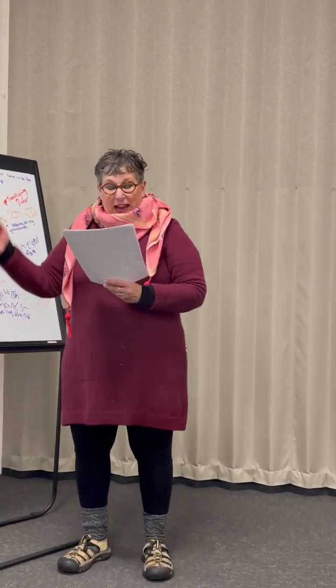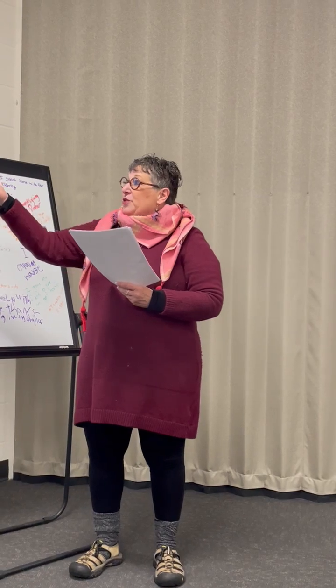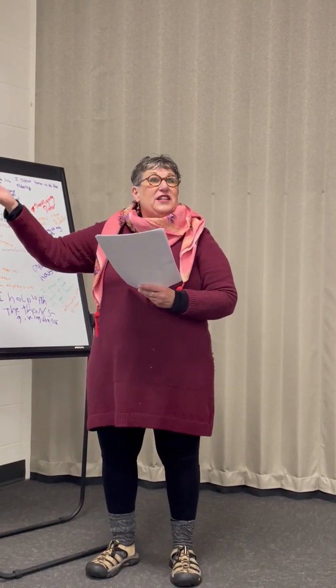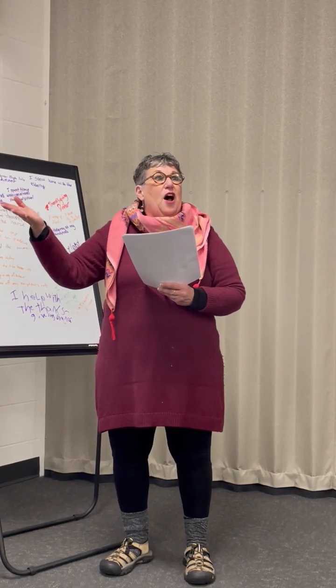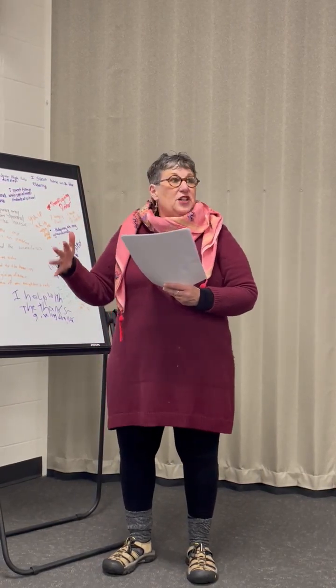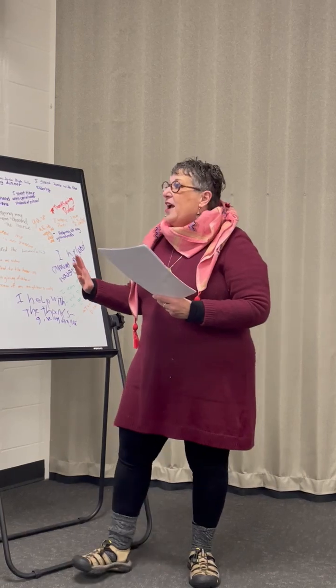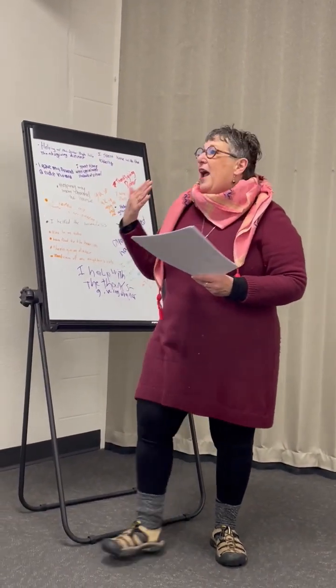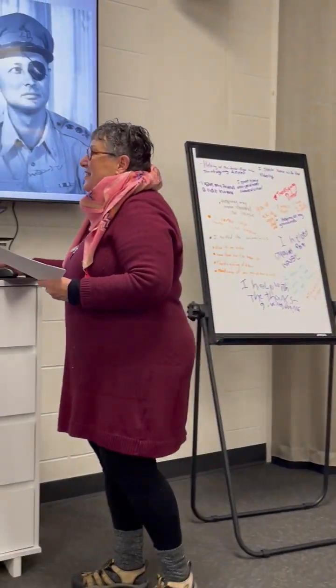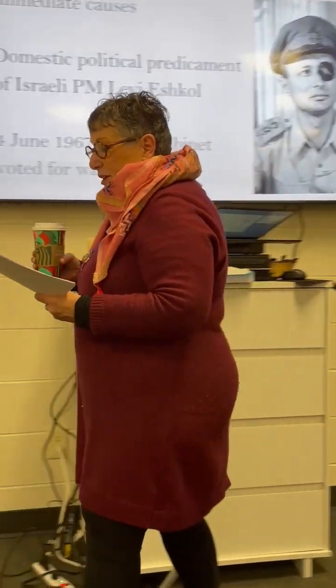Heights. In addition, the Israeli Prime Minister, Levi Eshkol, is seen as weak. He is seen as not doing anything to put down these tensions. He's not seen as doing anything to keep Israel safe and to stop all of the mounting tension and violence. So what happens on the 4th of June in 1967 is that the Israeli cabinet votes for war, and they put it under the leadership of Moshe Dayan. This guy here. A hero of 1948.